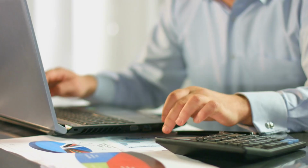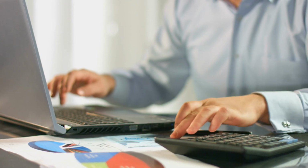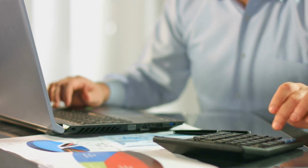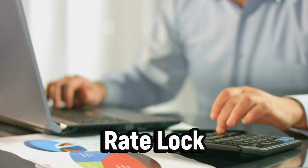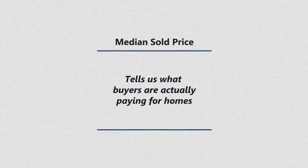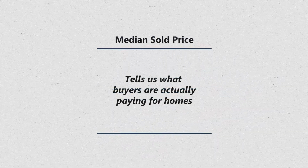If you're thinking about buying, it's a good idea to keep an eye out on the rates because even a small increase can significantly impact your budget. I would definitely recommend talking with your lender about a rate lock if you are actively searching for a home in this market. Moving on to prices, let's talk about the median sold price, which is a great indicator of what people are actually willing to pay for homes, not just what they're listed for.